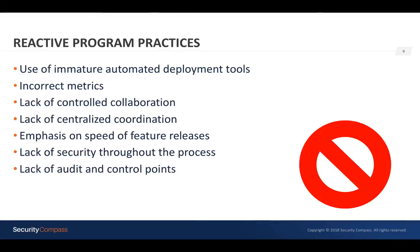We also see incorrect metrics being used. For example, many times the emphasis is still placed on output from project-based activities. Things like code scanners: what the output from the code scanners is becomes indicative of whether or not we are actually running a secure program. But it's not really thinking in terms of the impact of that output on the overall program level teams. And so we're finding that there's a bit of a challenge in that we're really trying to move away from project-centric mindsets into something that's now at a higher level.